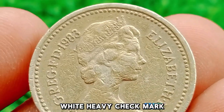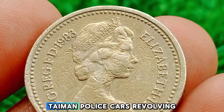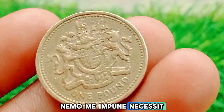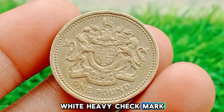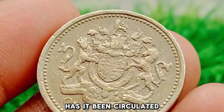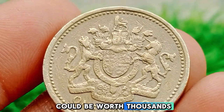Correct 1983 edge: Decus et tutamen. Rare error edge: Nemo me impune lacessit. Step 3. Look at the condition. Is it shiny? Has it been circulated? Even a worn coin could be worth thousands.